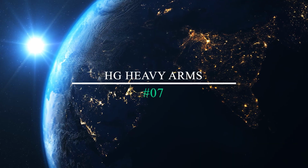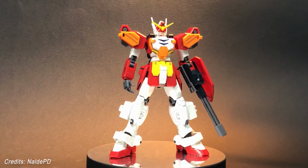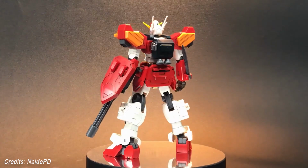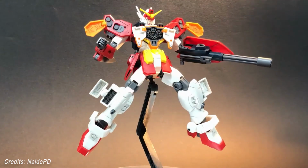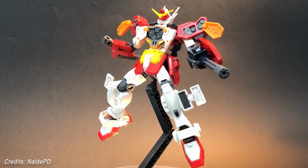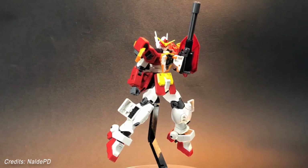At number 7, HG Heavy Arms. Now we're talking more Wing content. In all fairness though, this does the old no-grade Gundam Wing toys some justice for an HG model. I had that no-grade Heavy Arms back then in the 90s, and oh boy, this one's much more of a keeper than the one I grew up with. You kids are gosh darn lucky.